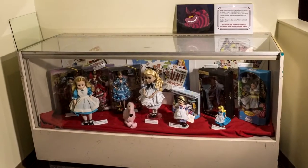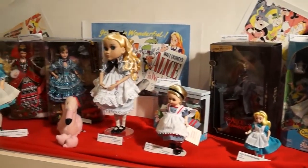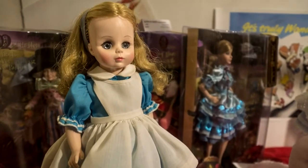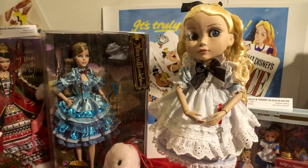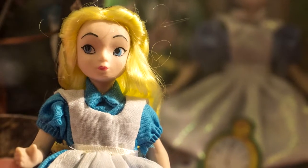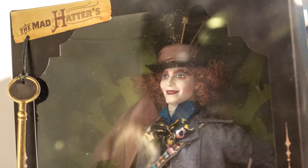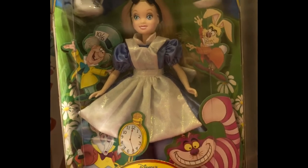Alice in Wonderland is an enduring theme for dolls. Many manufacturers have created dolls based on this classic children's story, including Tonner, Mattel, Madame Alexander, and others. Everything from the original storybook illustrations to the many movie versions can be found in doll form, whether you're seeking Alice herself, the Queen of Hearts, the Mad Hatter, or any other character that catches your fancy.